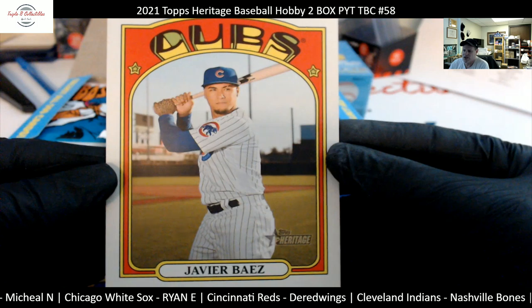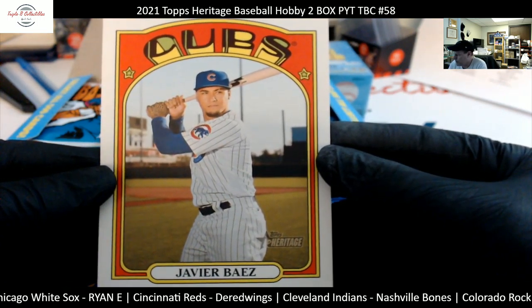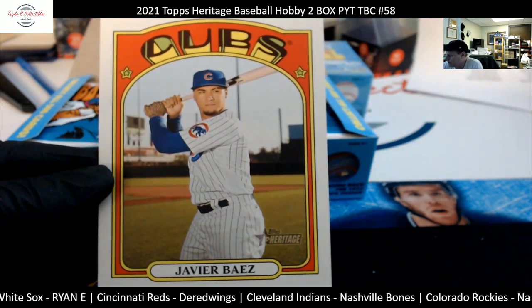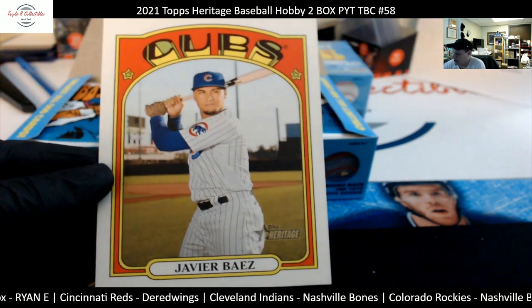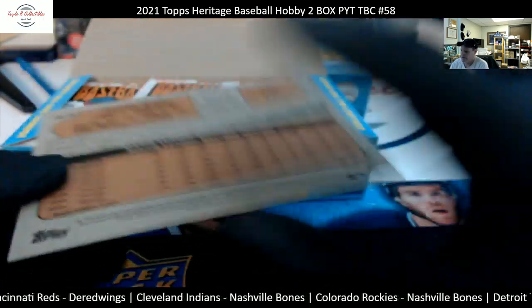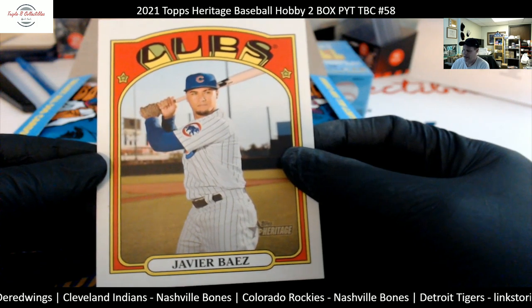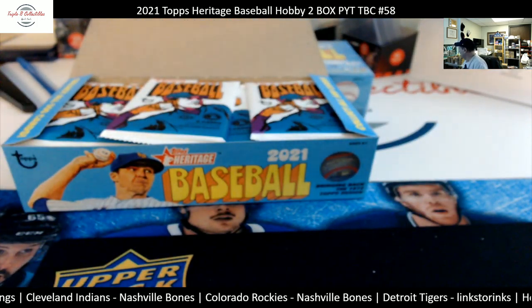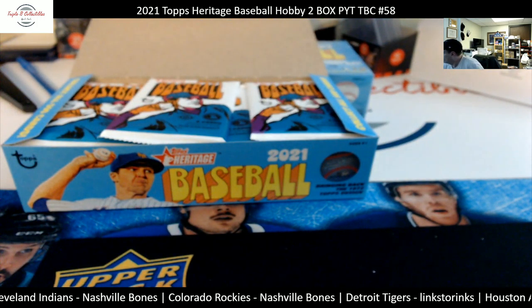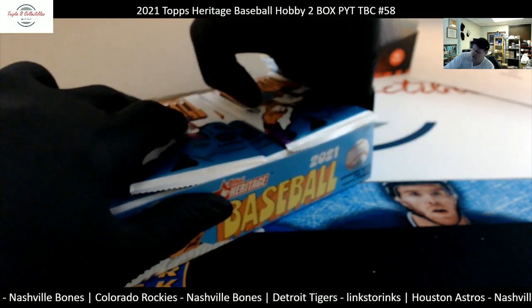Good luck. So these cards are from the look of 1972. I like Heritage cards due to the fact that they make them from past years and all of that fun stuff. So the box topper is going out to be the Cubs. There you go. First hit, Javier Baez, Chicago Cubs. Who had the Cubbies? Michael N, congratulations. There you go. So we'll send that out to you.